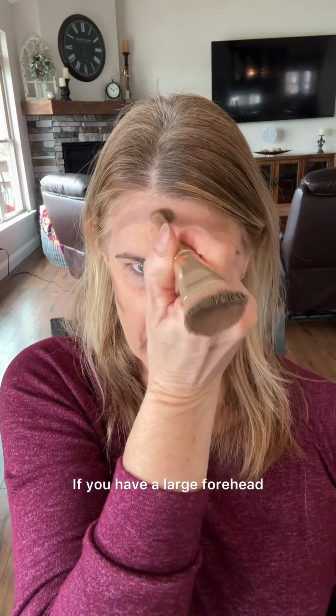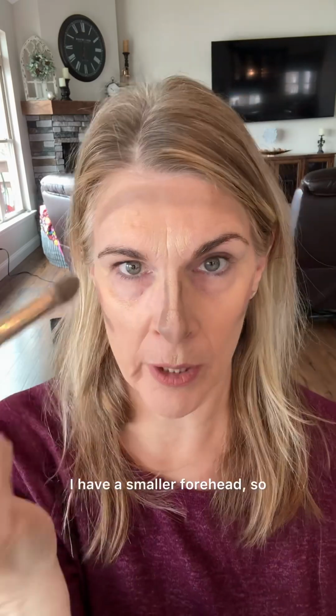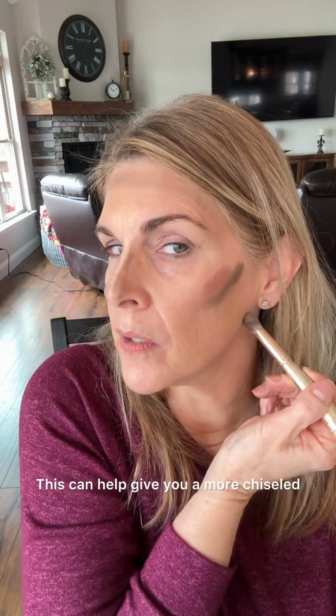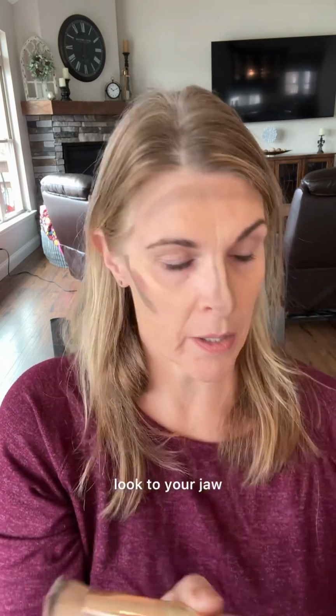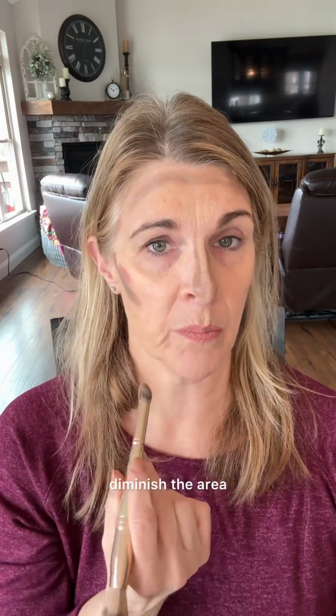Your lip and cheek color, it doubles as lipstick and blush. You can just apply that right on the cheekbone. Contouring your forehead, it really helps if you have a 5 head. If you have a large forehead, contouring it is going to shrink the area. I have a smaller forehead, so I don't do a lot of contouring, and I keep it closer to my hairline. Contouring your jawline. This can help give you a more chiseled look to your jaw. And I like to come down a little bit on my neck. So creating a shadow there is going to help diminish the area.